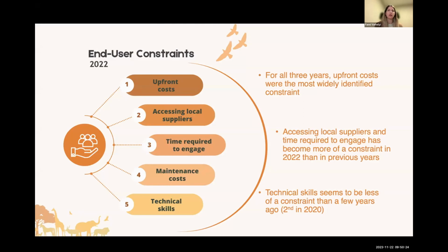Upfront cost actually has been number one in each year. It seems like this is a prevalent issue that people are facing over time, but accessing local suppliers is something that hasn't been a prominent constraint in 2020 or 2021. So it seems like this constraint and also time required to engage have been more on people's minds in 2022 than before. On the other hand, technical skills seem to be less of a constraint, because it used to be number two and now it's only number five when people had to rank these constraints.